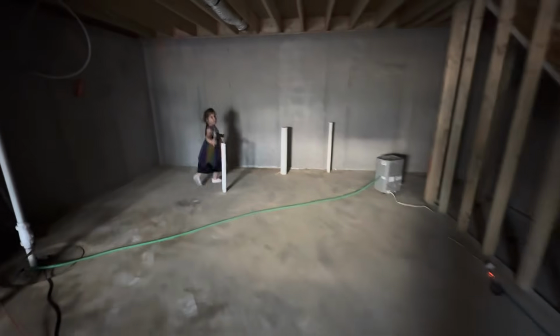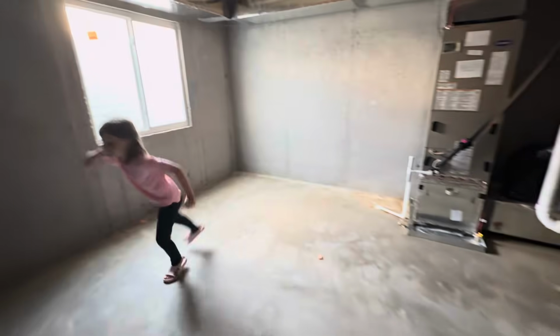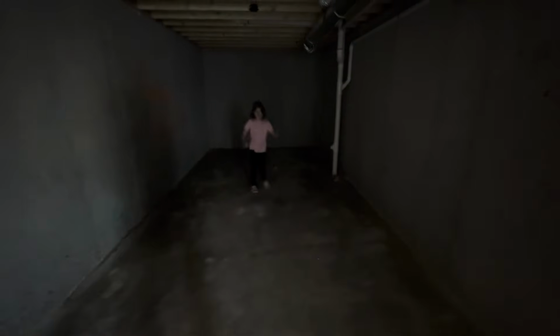So now we're in that super flooded wet basement, which now appears to be dry. They have a dehumidifier going and some fans as well. And then the sump pump is working and running, so that's good. Everything looks dry. The floor dries discolored, so those are not wet spots that you're seeing. But yeah, that's pretty much the whole build for now.